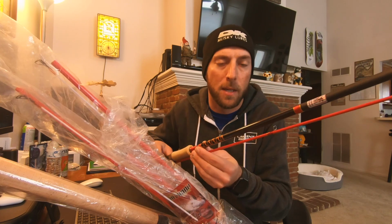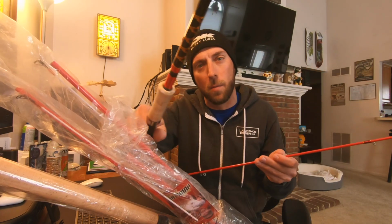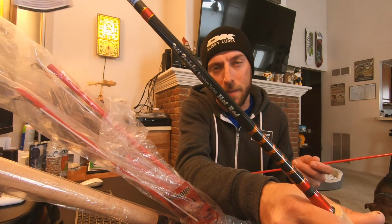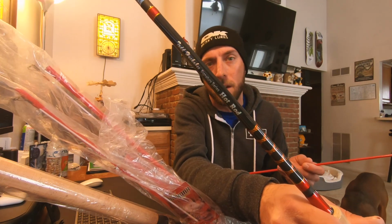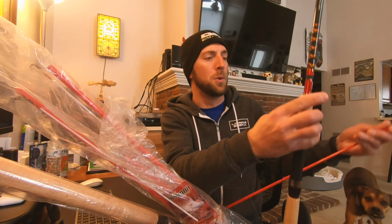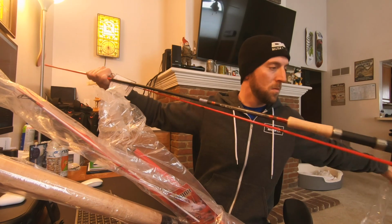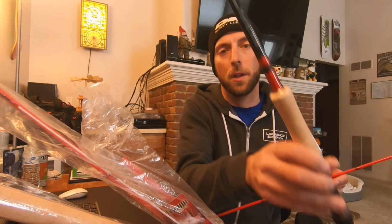First one out of the package is one that I think I might have talked about in my last video. You guys probably aren't gonna be able to see that. This is the 9-foot medium hot rod. I think I got 2 of these. I got 2 of the other 10-footers. Let's just get them open. Yeah, here we go. Utility rod, perfect.